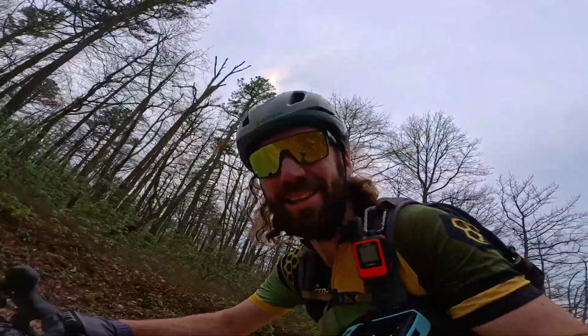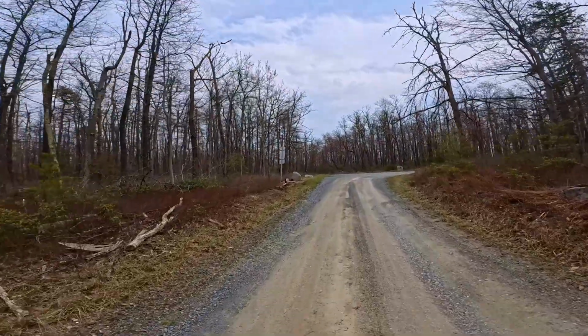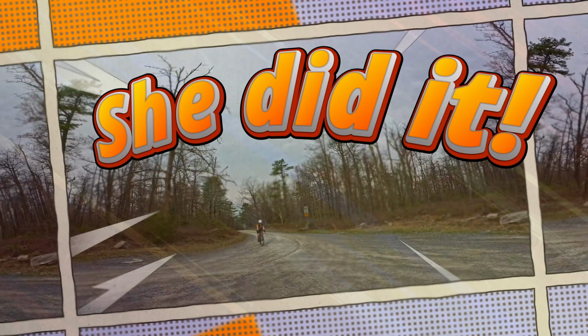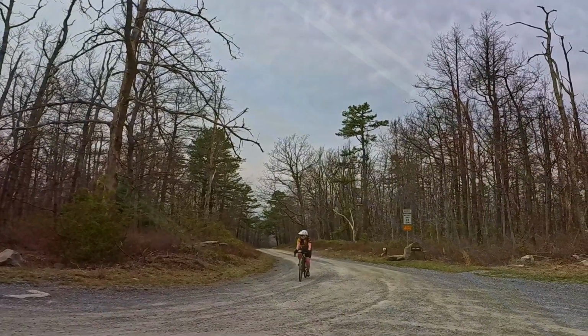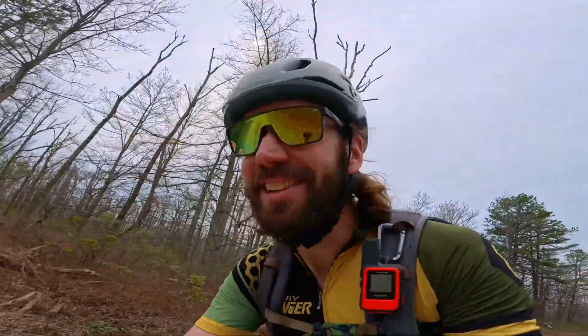She loves it when I tell her this is going to be the last climb. Yeah, see, I told her I wasn't actually lying on this one.